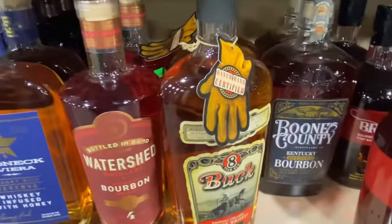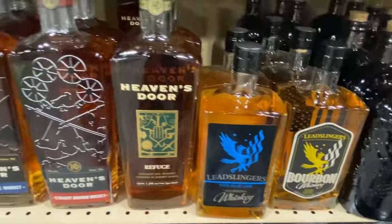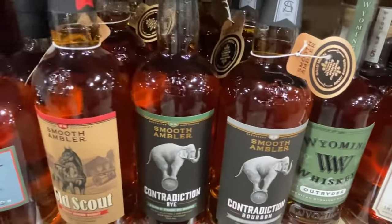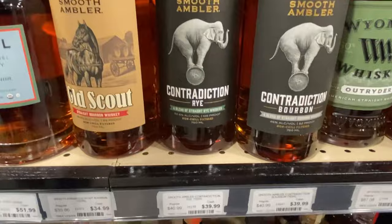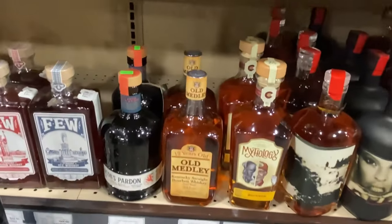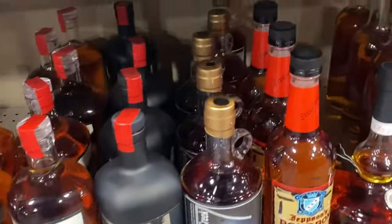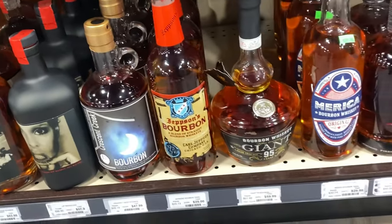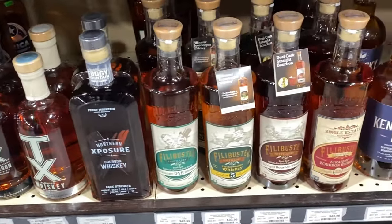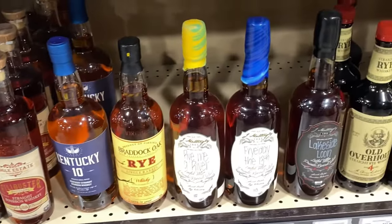This is a free glove. Wyoming Whiskey. Smooth Ambler. Contradiction. Contradiction Rye. Good stuff on the bottom there. TX Whiskey. Filibuster, never heard of that one. Quite a few that I've never heard of.